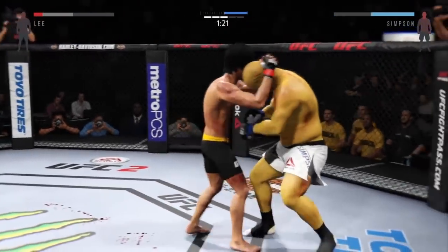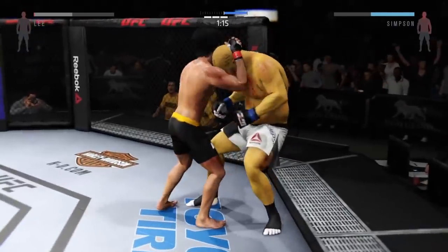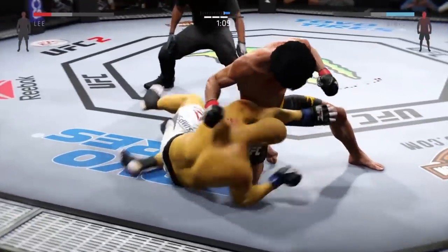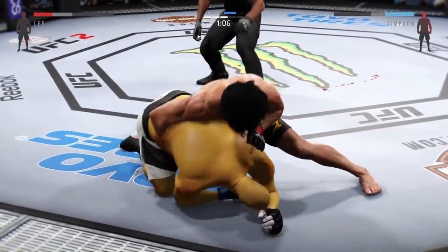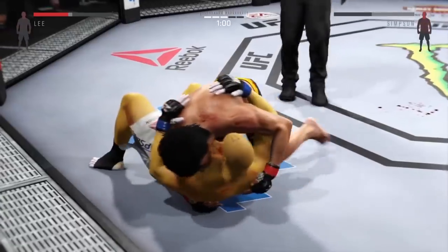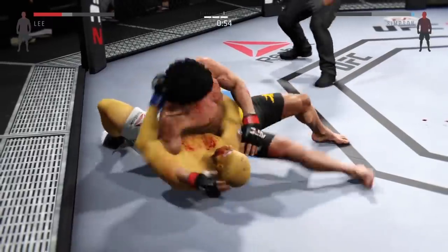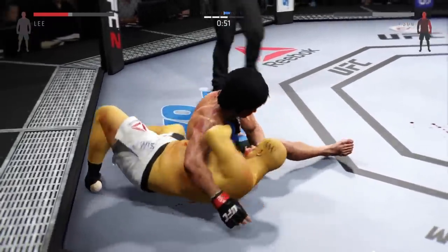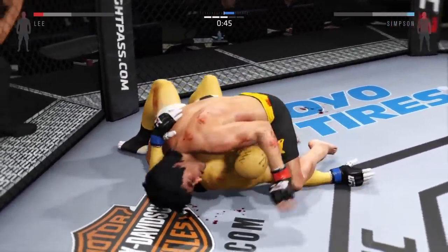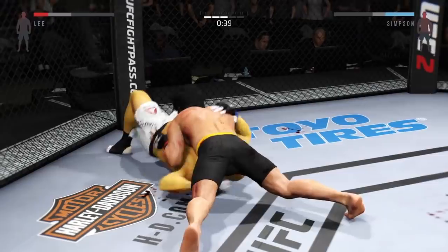Nasty knee to the head lands. He caught him with the knee. Big knee. Unbelievable. There's a left that connects. Joey's really smothering his opponent with the crucifix. Back to side control. This fight very well may be stopped in between rounds just because of the blood loss, Mike, because that is extraordinary. He's got north-south here, Joe.